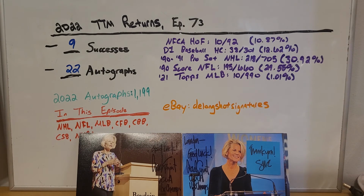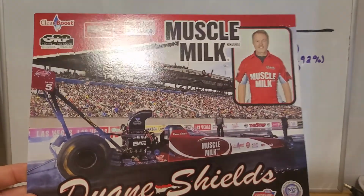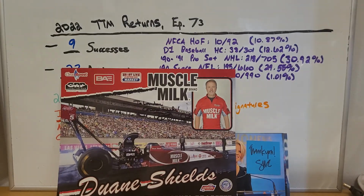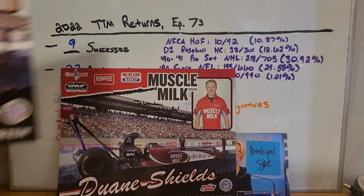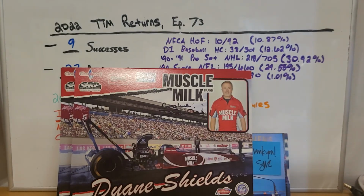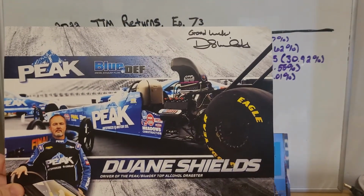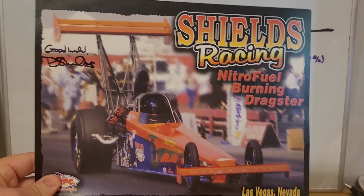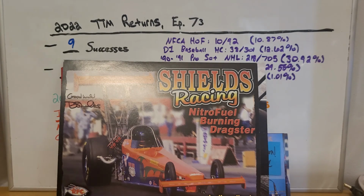But I was able to find a home address, wrote to him, let him know I've been looking for him for years, can never find him, and got back 5 of 4 from Dwayne Shields. So he included an extra one of these hero cards, which was the one I grabbed last year, I think, or last time I went to the drag races. And so I now have 2 of those. Then he signed 3 others that I had from my collection from over the years. So really, really glad to finally add him.